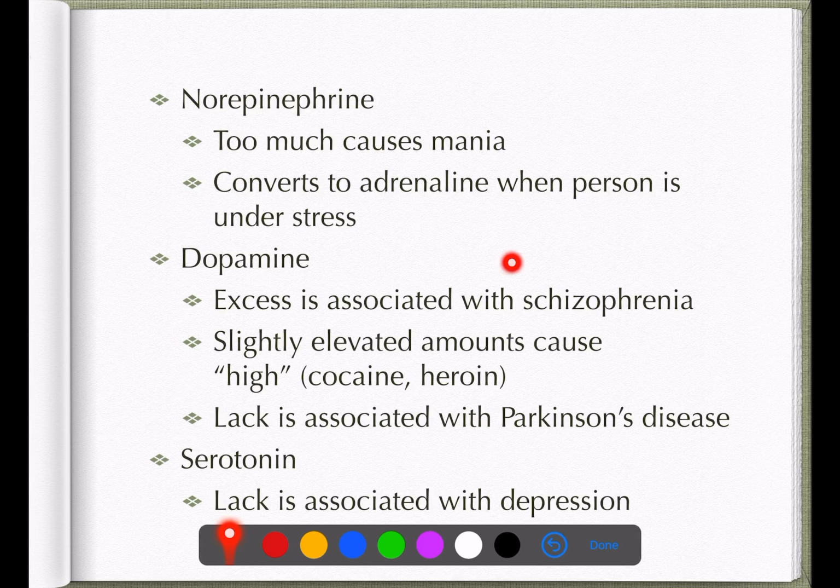Dopamine is a really delicate balance necessary for us to function normally. If we have an excessive amount of dopamine, that is associated with schizophrenia. If we don't have enough dopamine, that's associated with Parkinson's disease. If you have just a little bit too much dopamine, that causes a feeling of high, which can be associated with illegal drug use. Cocaine and heroin are both substances that increase dopamine in our body.